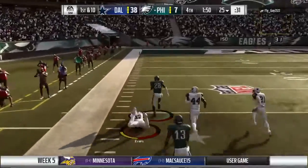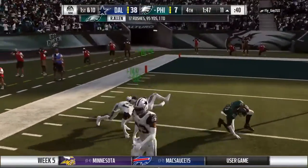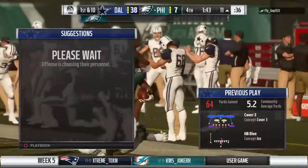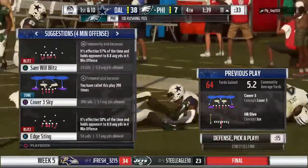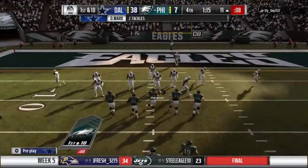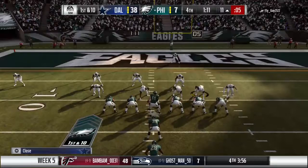It's a foot race. The 30. And he takes this down deep on the Cowboys side of the field. It's a big play there for the Eagles. 64 yards on the ground. Line of scrimmage moves from their own 25 all the way to the red zone now for 1st and 10.